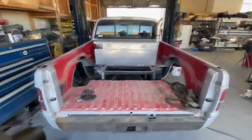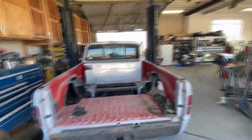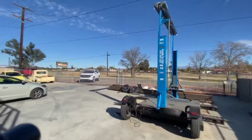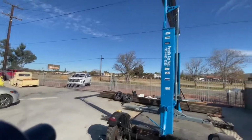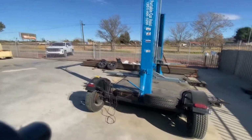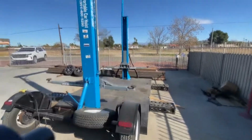Awesome. Alright, so this is my boy Robert. And he's gonna be working on my Tahoe. Hopefully we get some airbags on it, or a drop kit or something, but we wanna lower it for sure. So hit him up. Like I said, phone number's right there. If you're interested in one of these, check it out. It's pretty dope.